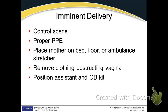If it's earlier than that, if they're feeling labor pains, go ahead and transfer them to the hospital. It's by far a better, safer, cleaner place to give birth. But if it's imminent, don't try to do both. Just prepare for it so you can be in control and handle the situation as it's clearly happening right there.